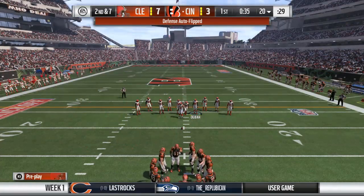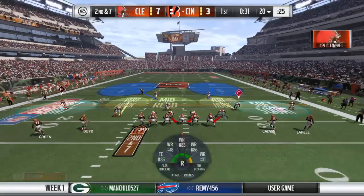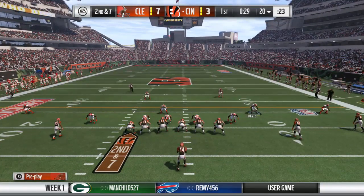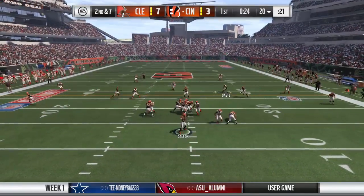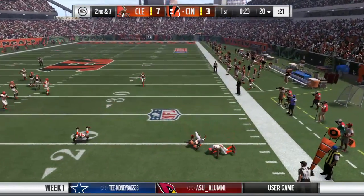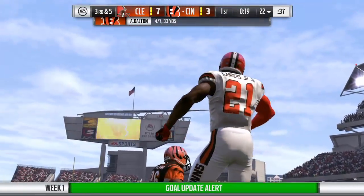Second down following the run. They come up in an empty set, 4 wide receivers, 1 tight end. It's second down. Dalton looking, firing quickly here, and that's complete. That throw good for only a couple. It brings up third down.